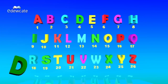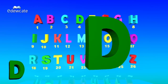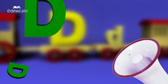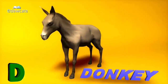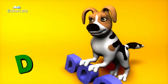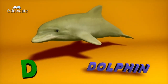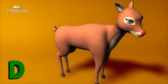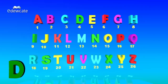Story of D. Alphabet number four, written in two ways. Sounds like D, D, D, D for doll, D for donkey, D for dog, D for dolphin, D for drum, D for deer. This is the story.